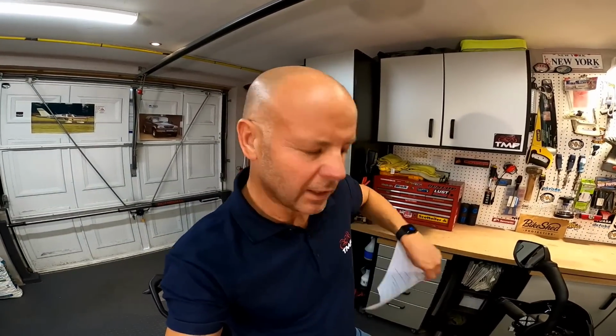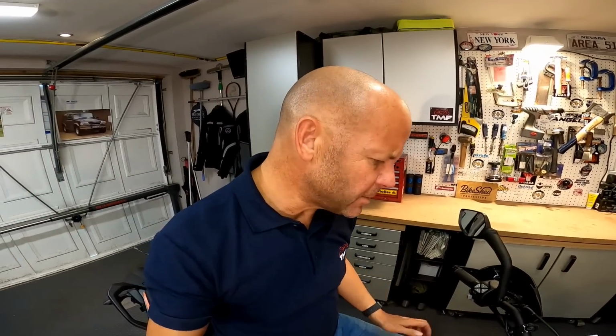Okay, so shall we start with the negative points on the bike then, get those out of the way. Nobody likes a whinger, so let's get through those quickly. There are a few things that have cropped up that I don't like about the bike, and these are in no particular order. I've made notes as ever, so I don't miss anything.